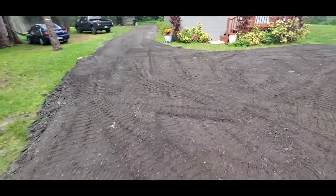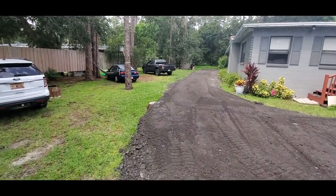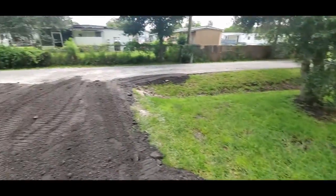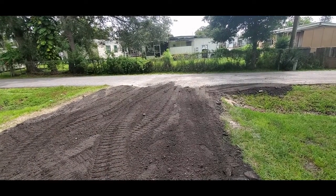And as you can see, heading back to the back of the place, it looks really good. All done, really looks nice. And then out front here to the street, it really looks good. So we're really pleased with all this activity.